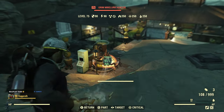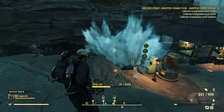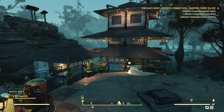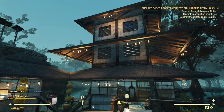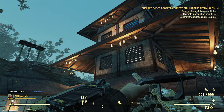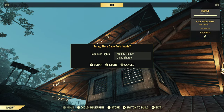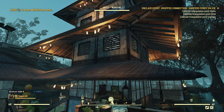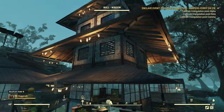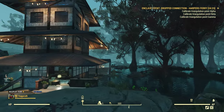So as you can see, we have a Mylar hunter that isn't supposed to be there, but we'll take him out. I really do like the lights. What are they called? Cage bulb lights. Those lights, I really like them. They really add a nice look. It's not too bright, but they really show the roof lines from afar in such a misty area.